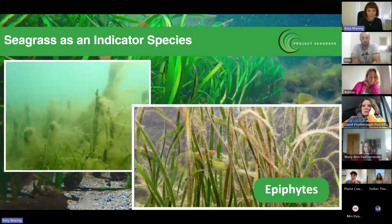And what it does is it causes things like this. As you can see in this top left picture, we have a very highly smothered seagrass meadow covered in an algal mat. And that's clearly not going to be doing so well. It's blocking it from the sunlight. Down in the bottom right here, we have epiphytes, which is the name that we give to algae that grows actually on the blade. Now, a little bit of epiphytes is perfectly normal. You would expect to see it.